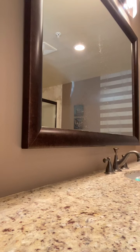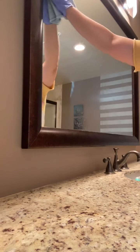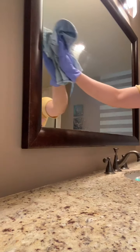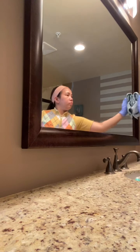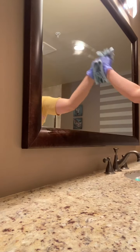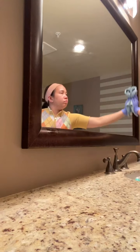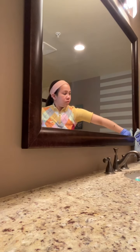like the tile, and then wash from top to bottom. Wipe the wall and the baseboard, and then wipe the counter by using an S pattern. Wipe the cabinets and the handles. The mirrors, I do use vinegar. Some of my clients prefer to use vinegar, or some of them like using Windex. It's really good for the mirror too.